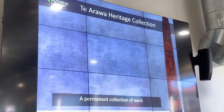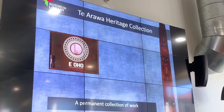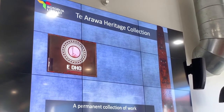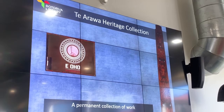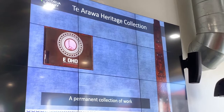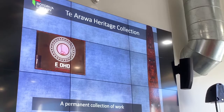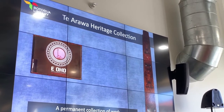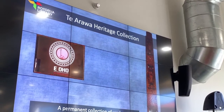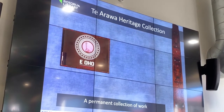The Te Ahurei Collection has historical significance to Te Ahurei people, places and events. The collection also places Te Ahurei in the broader context of New Zealand history. Works by authors that are of Te Ahurei descent on any topic, including non-fiction, fiction, children's and self-published works, we collect comprehensively. Why do we do that?